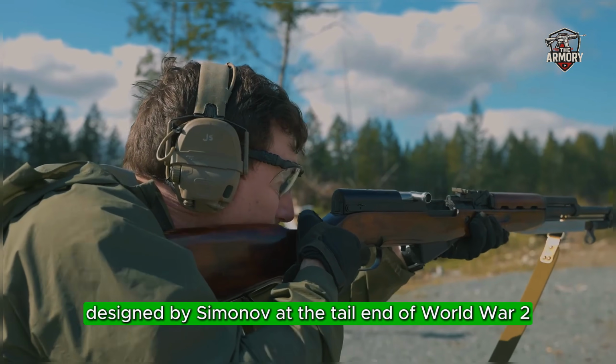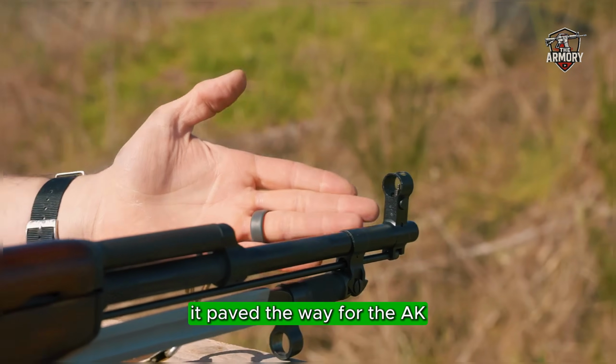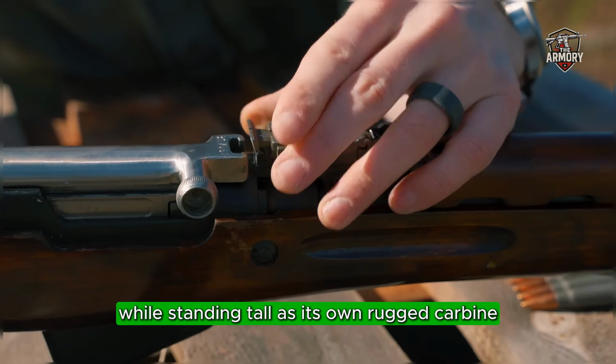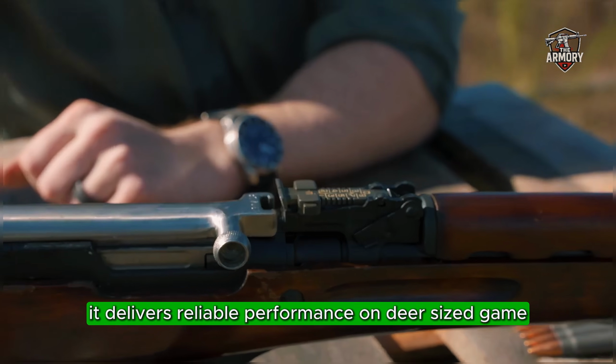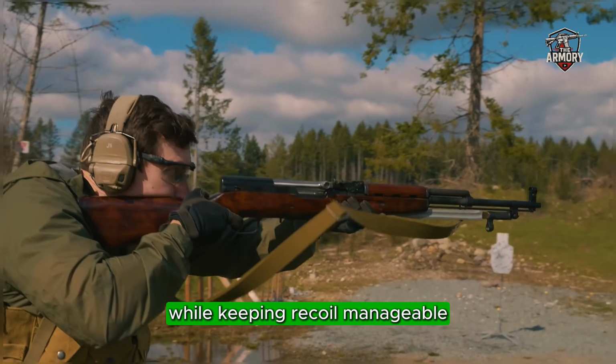practicality. Designed by Simonov at the tail end of World War II, it paved the way for the AK while standing tall as its own rugged carbine. Chambered in 7.62x39mm, it delivers reliable performance on deer-sized game while keeping recoil manageable.